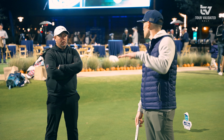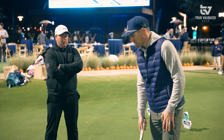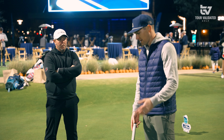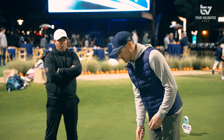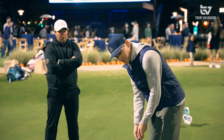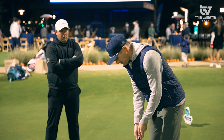I would say average. Actually, streaky is a better way to look at it. You know, I get hot. I usually hit a lot of greens, but if I get hot with the putter, that's my low rounds. So if there is a weakness or an area to make some subtle improvements, it's probably right here.